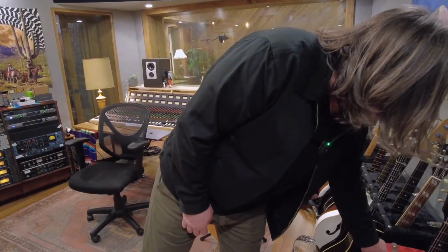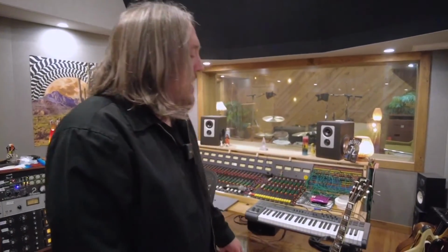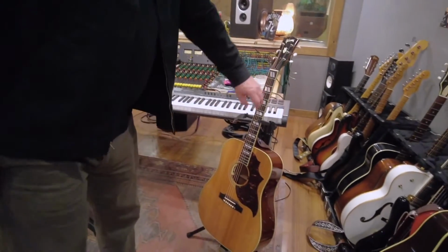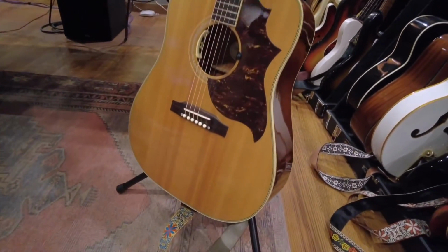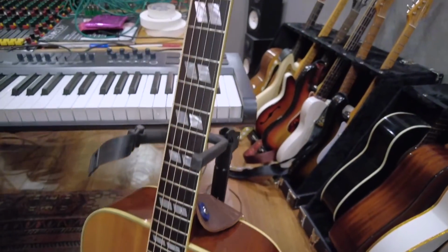All the people that are watching this, because I watch guitar YouTube videos all the time, are going to be so mad that I didn't play any of these, by the way. I didn't even strum them. This is sort of my live guitar, which is a custom shop country western from Gibson, and it's sort of like a stripped down version of the Gibson Hummingbird.